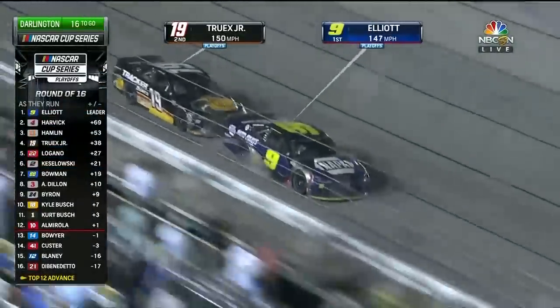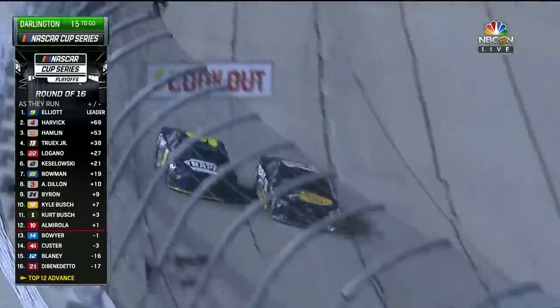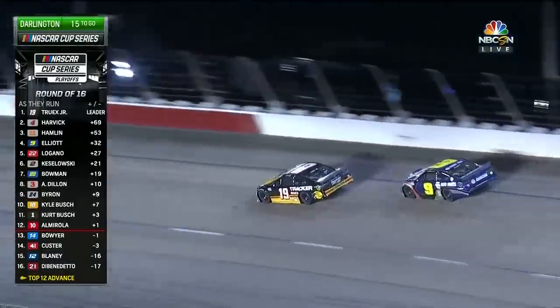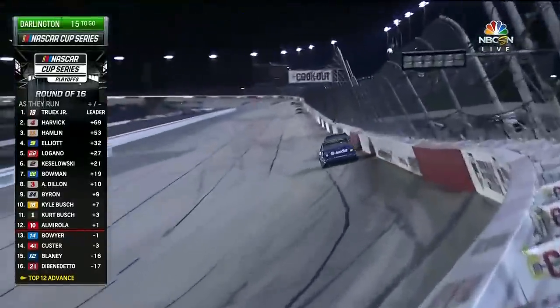Slowed down that much. Truex going to get a run on him. Going to try the inside into 1. Huge run by the 19. Martin Truex Jr. fighting for the lead. Both of them into the wall. Clear. Both of them into the wall. That's hard damage. Both of those guys hit really hard.